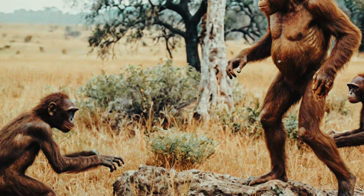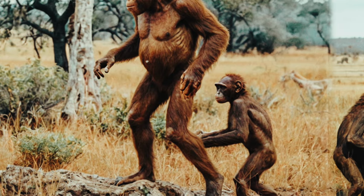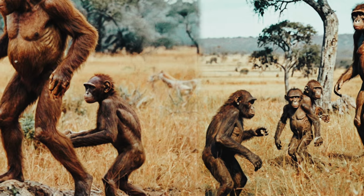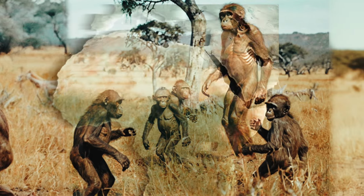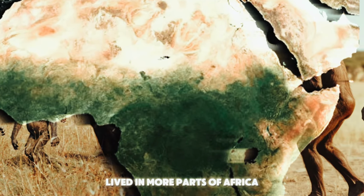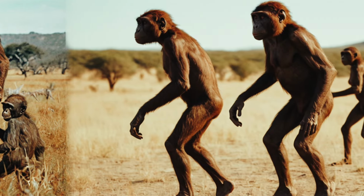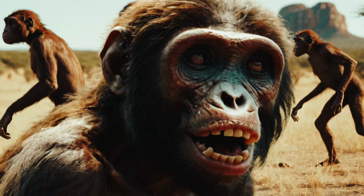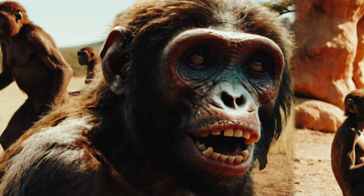In 1995, scientists found a new type of ancient human relative in Chad, Africa. They named it Australopithecus bahrelghazali. These creatures lived about 3.5 million years ago. This discovery was exciting because it showed that these early human ancestors lived in more parts of Africa than we thought before. We don't know much about bahrelghazali because we only have a few jaw pieces and one tooth. Their teeth look a lot like those of other similar species, with big front teeth and wide back teeth.